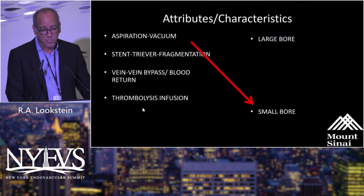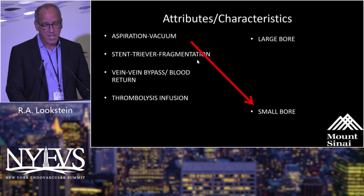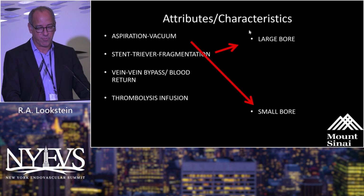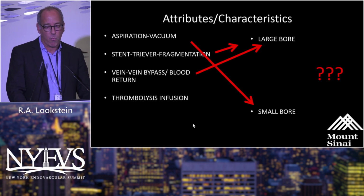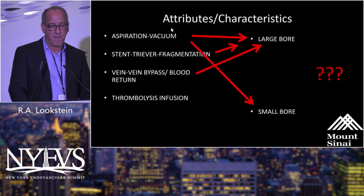Obviously, we've seen a tremendous evolution in this endovascular technology. We've started with the aspiration and vacuum systems being small bore, but now they're moving up quickly to large bore. We have stent-triever systems, as demonstrated in that last case, which have predominantly been large bore. Again, AngioVac, the vein bypass and blood return system, being large bore. But what does the future hold? We don't know. Aspiration and volume technology, again, is going to go large bore.